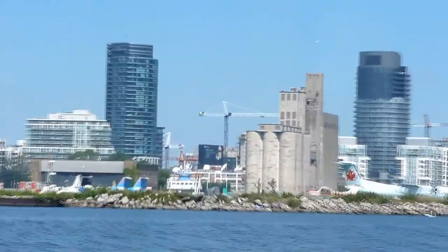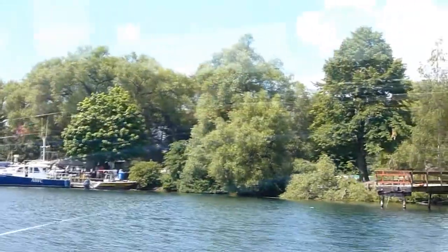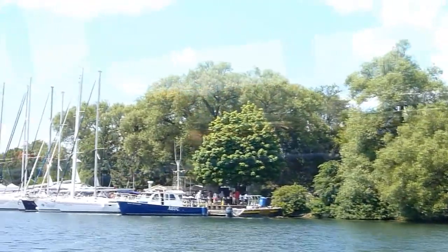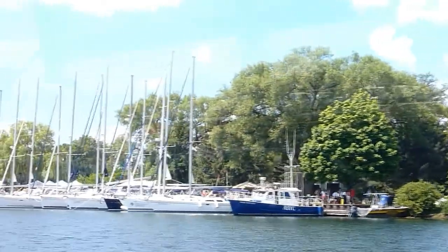Just passing by one of our public ferries off to the right-hand side. It's called the Anguilla. Which is our politically correct term for a public nude beach. Just beyond those trees over there. We don't go past it on our tour, by the way.